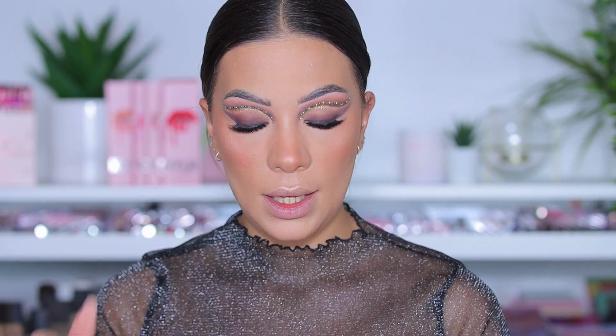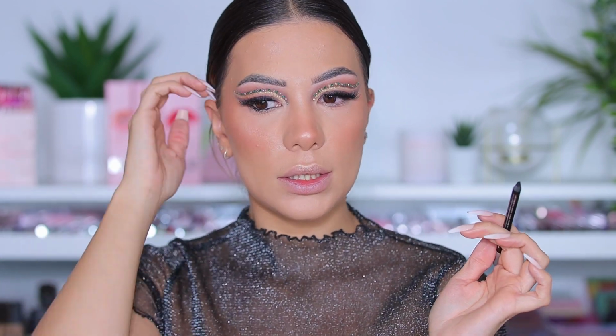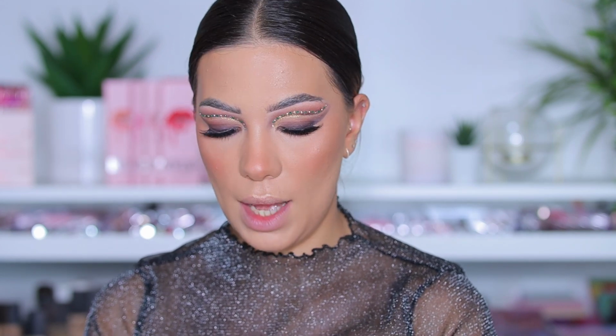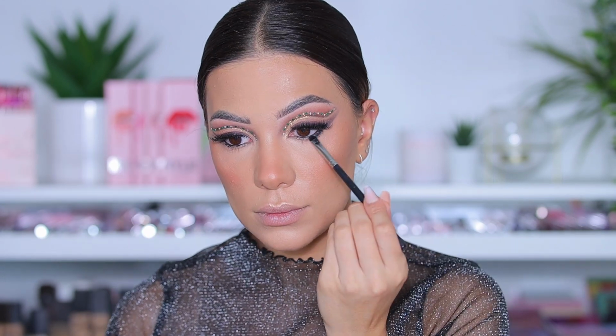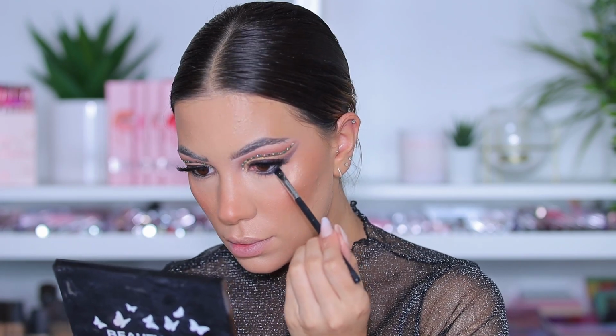Still thinking if I should do a foxy kind of eye. I think I might. Just still wondering. Need to do my under eye first, and then I'll see if I do that, but I think I will. Should I? Then I'm going into Purpose, which is that eyeliner. I'm gonna dip a very small shader brush, the Morphe M508, and place that right under my waterline, very tight to my waterline.